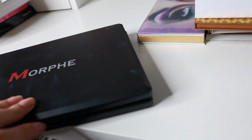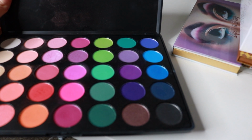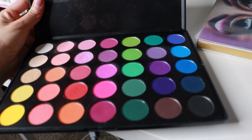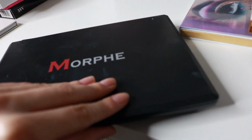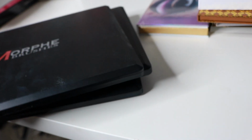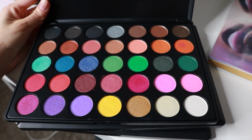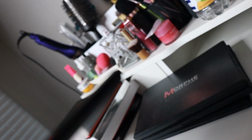And then this is the Morphe 35B. This is old packaging, so you can tell how long I've had them for, but I honestly have probably used all of them about 2 or 3 times. Yeah, I'm going to get rid of this one as well. And then this is the Morphe 35U palette. And I'm going to get rid of this one as well. So that's 3 Morphe palettes I'm getting rid of.